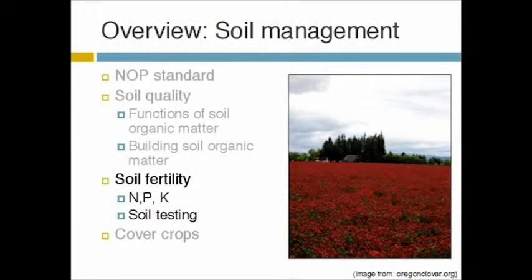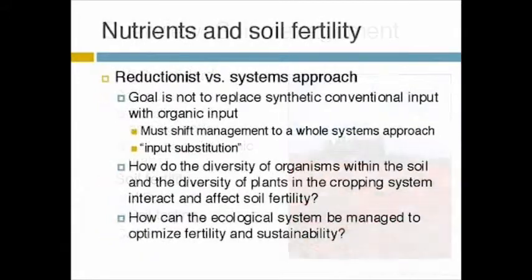All right, so do we have any questions on the soil quality, soil organic matter, any of that? We're going to get into a little more practical here with soil fertility in a minute. Okay, so soil fertility. Let's just leave that slide up there. But those of you who have the soil test report, go ahead and bring that out.